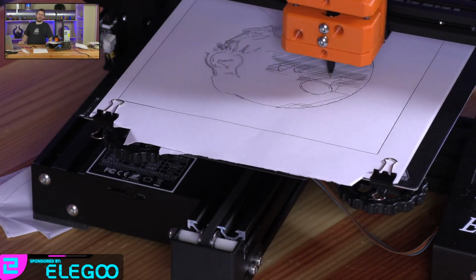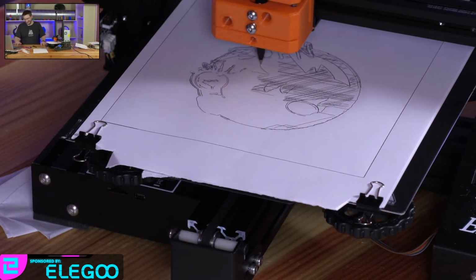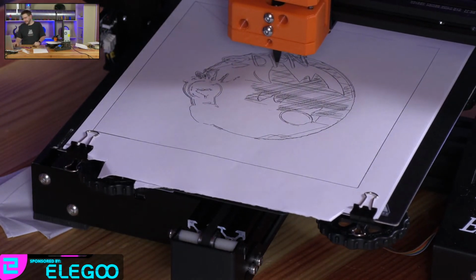David, add a laser. Like a laser engraver? What? What? We could put lasers on things? That's funny.